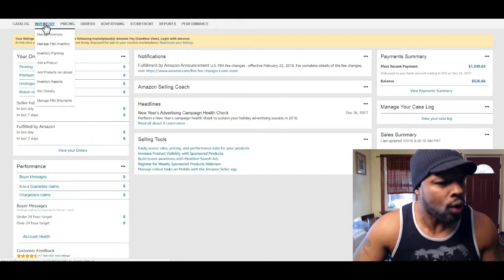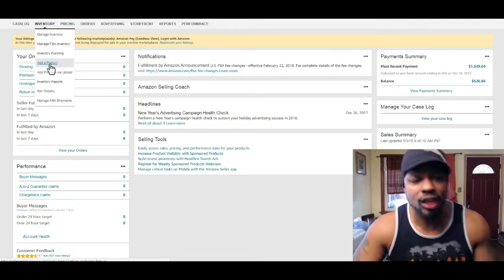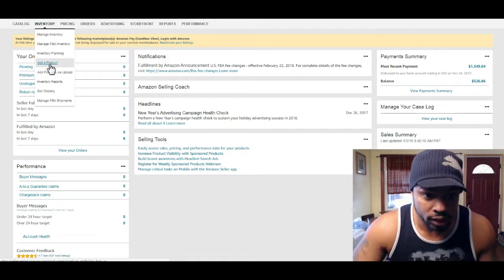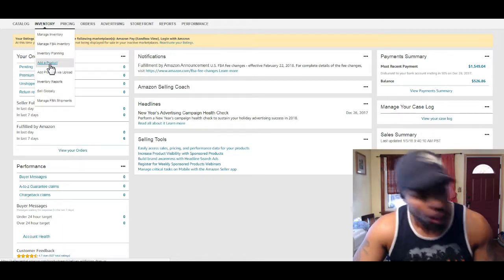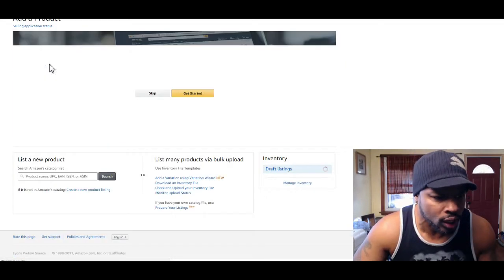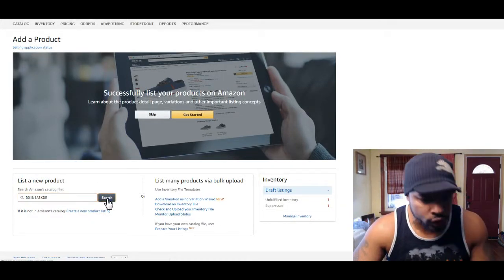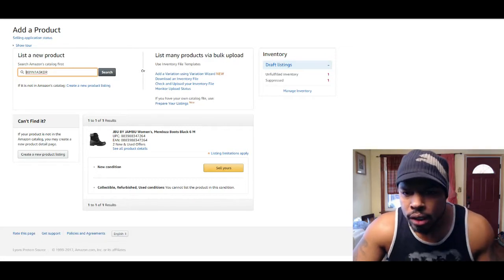Generally speaking, for a lot of brands, you can sell. Brands can be restricted. For example, Nike, you ain't selling that unless you're approved, and you can pay about $1,500 to get approved. But anyway, we'll come to inventory, add a product. We'll put that ASIN in there. We'll click search and new condition. Yes, we can sell it.